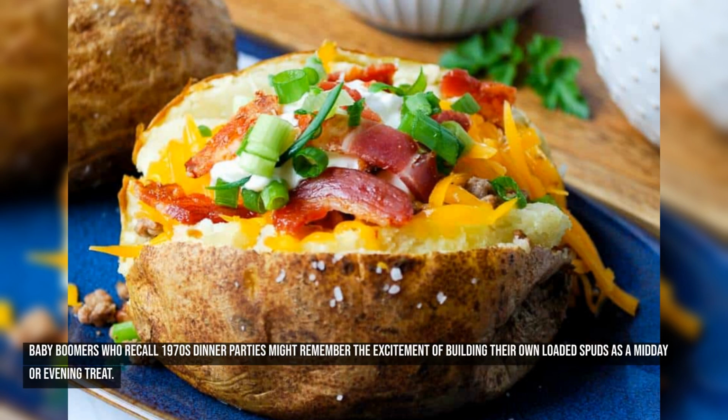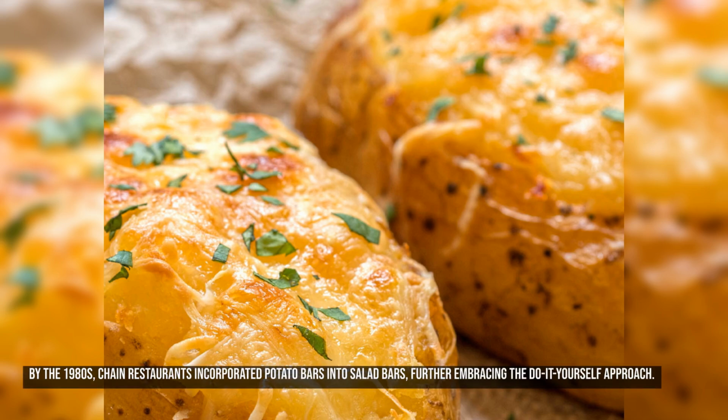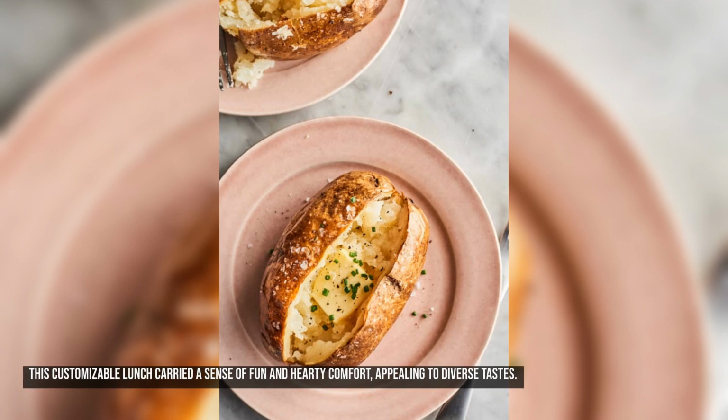Baby boomers who recall 1970s dinner parties might remember the excitement of building their own loaded spuds as a midday or evening treat. By the 1980s, chain restaurants incorporated potato bars into salad bars, further embracing the do-it-yourself approach. This customizable lunch carried a sense of fun and hearty comfort, appealing to diverse tastes.